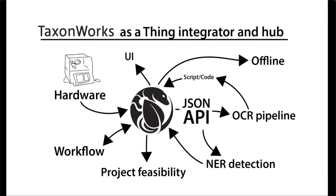The hardware that produces all of that data, the mass digitization, needs a place to put that data. And if we can put it into something like TaxonWorks, then it can be fed out to the UI. It can be sent along to a JSON API that TaxonWorks has, and that API can be used to explore OCR pipelines or named entity recognition pipelines. You can take all of your data offline in TaxonWorks, put it in a Docker container, and explore it there, so that, for example, you can upload a whole giant Darwin Core file and then use the filtering technology that it has offline. So there are nice ways to explore things there. And even if you're working on a new project or a new grant, TaxonWorks may let you explore that project's feasibility before you dive in and do more.